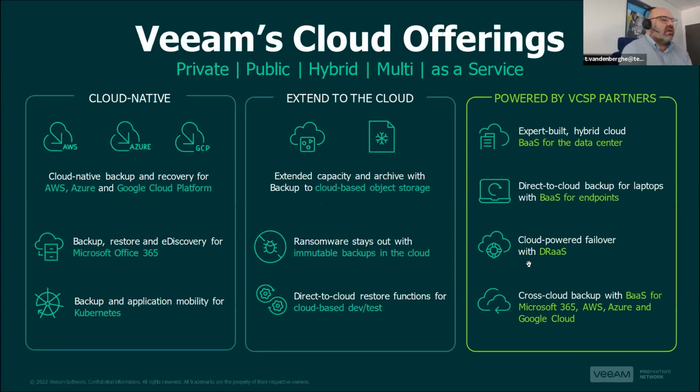Veeam Cloud offering. So Veeam offers cloud native solutions. We have support with Kasten for Kubernetes environments. We have support for, let's say, all the main public cloud vendors: AWS, Azure, Google Cloud, IBM also now. And of course, Microsoft Office 365 or Microsoft 365. And within short notice, probably also Salesforce. So that's cloud native support. So we can back up all things within those cloud native environments.